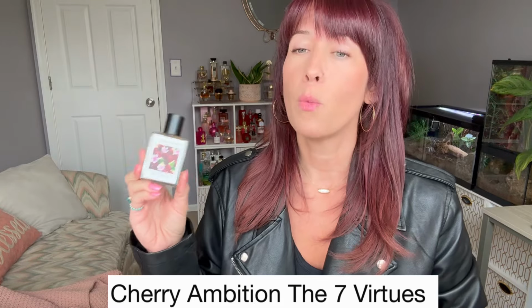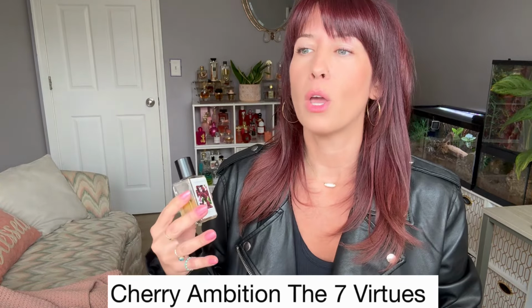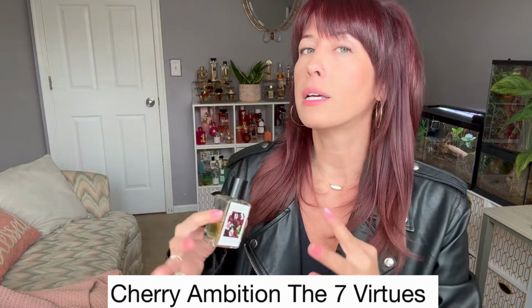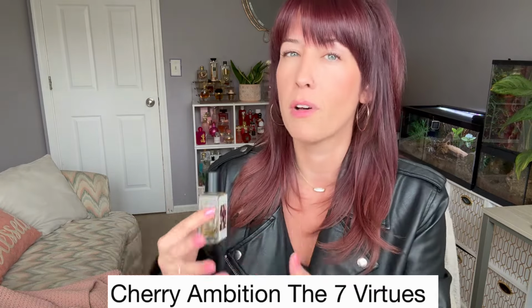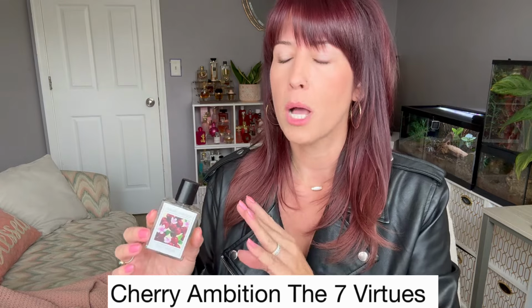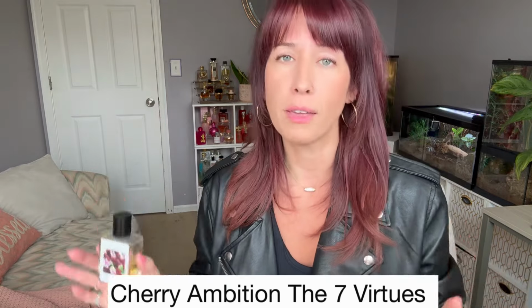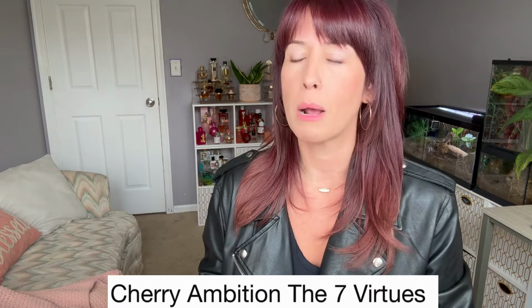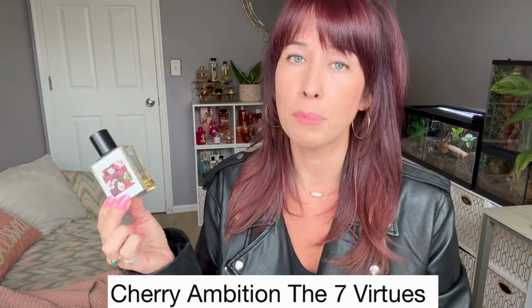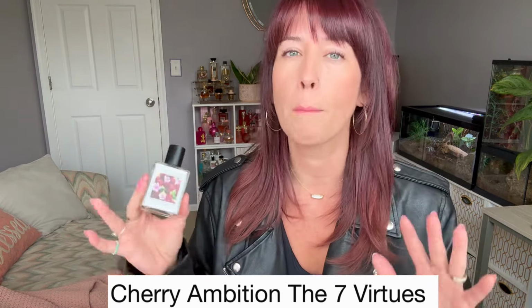Next up, we're going to be talking about Cherry Ambition by the Seven Virtues. This one was my introductory perfume into the leather note, and I didn't like it at first. Technically it doesn't even have a leather note in there. Like I said, sometimes saffron does this, and the saffron in this perfume definitely comes off leathery. When I first sprayed it, I was like, oh my God, I felt like I was being slapped in the face by a leather belt. I was like, no, thank you, this is not for me. But then I tried it again and I was like, okay, it's not so bad. And then I tried it a third time and I was like, oh my God, this has been on my top 10 list of all my perfumes for a long time because it's an amazing cherry leather perfume.